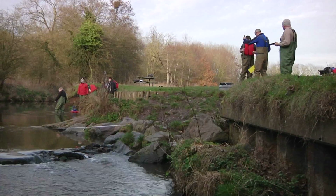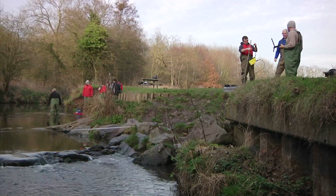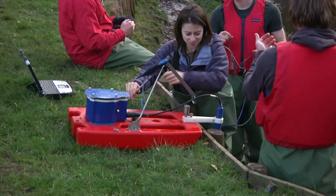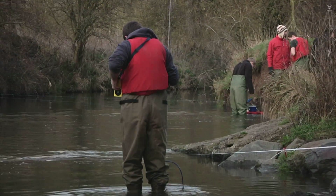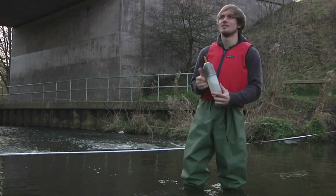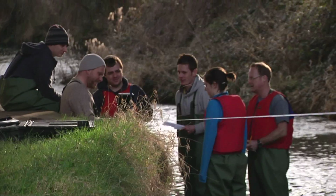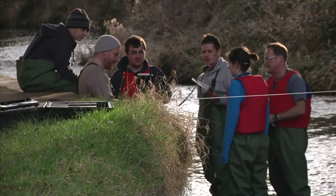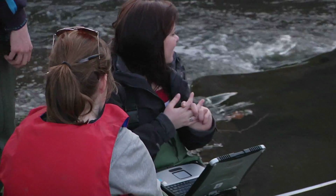These three types of equipment are used by river management organisations like the Environment Agency and by environmental consultancies and research institutions. So our students are not just getting experience in using the sort of equipment that they may want to use for their own project work in other modules whilst at university. They're also using equipment that they may use with a future employer.